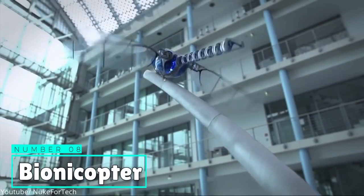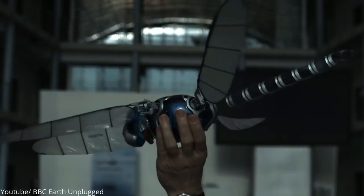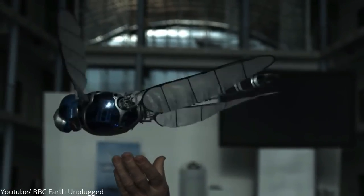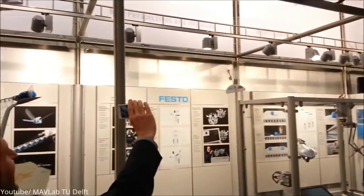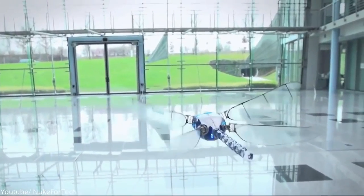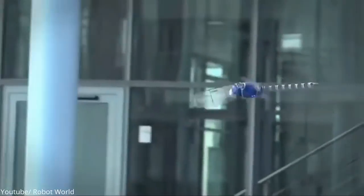Number 8. Bionicopter. Bionicopter is a flying robot that borrows its flying characteristics from a dragonfly. It is a product of Festo, a German technology company that is reputable for its amazing robots. Bionicopter has a wingspread of up to 27 inches wide, and its body is 19 inches long, making it bigger than a normal dragonfly. It can glide through air without necessarily flapping its wings.